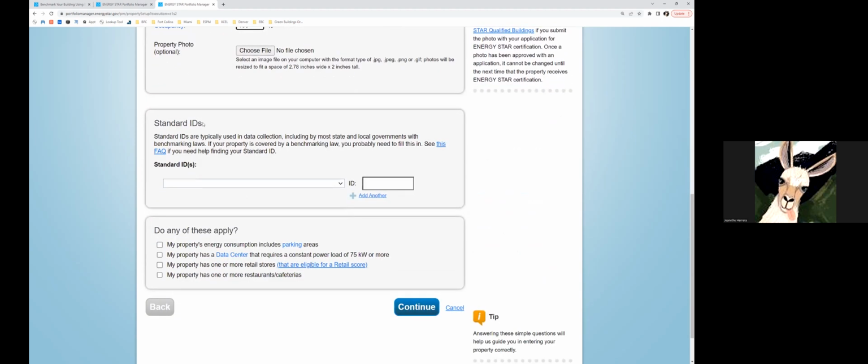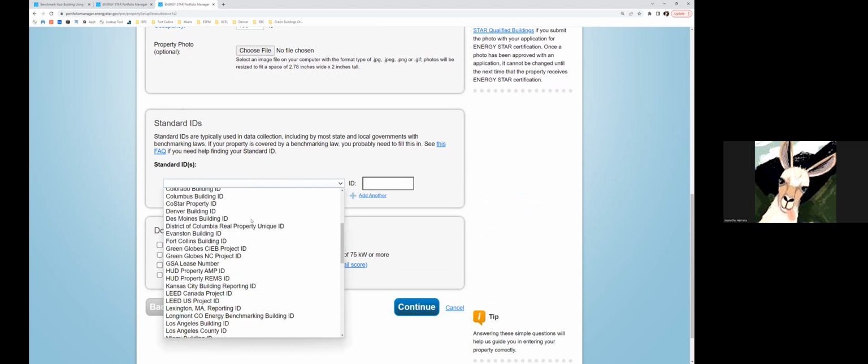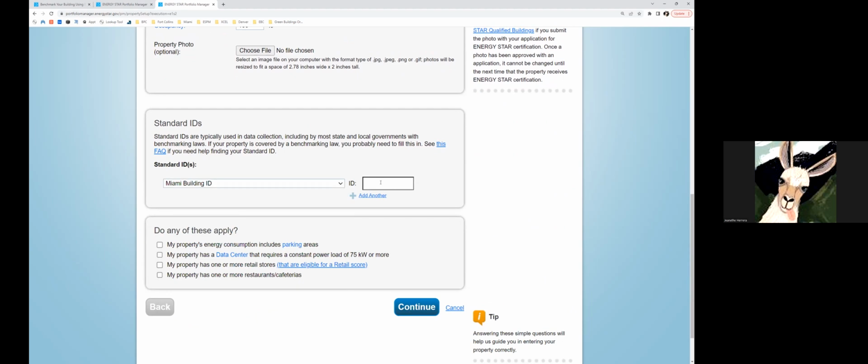And now this part right here, standard ID, is what we went over a little bit earlier today. Everyone is given a Miami ID. This is very, very important for you to add your ID to your building when you're creating it. You're going to go ahead and scroll down, go to Miami building ID, and it's going to be a letter M followed by 5 numbers. So go ahead, enter that. If you don't enter your ID and you send your report, we will not be able to receive it. There's no way. It'll basically just be sent to the void. An ID is identification that we need to see to receive your information.